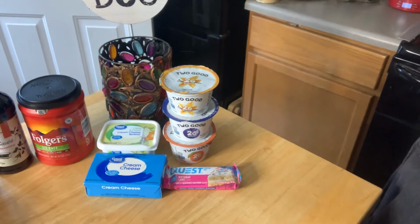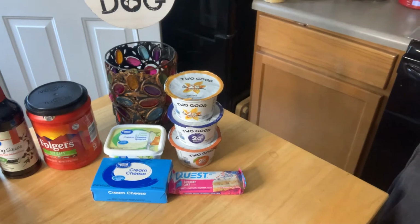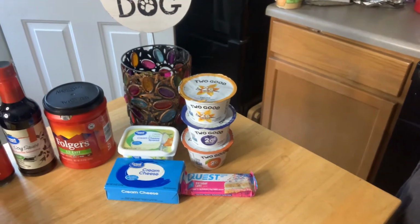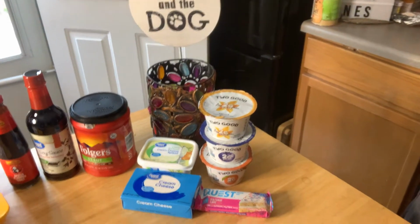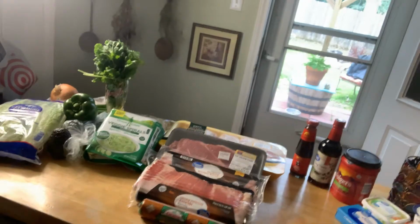And I got some chive cream cheese, because guess what? That is going to go inside the jalapenos, and we're going to have jalapeno poppers. So this is my haul for this week. It was pretty short, pretty easy, but still a little expensive. But that's all we got for this week.